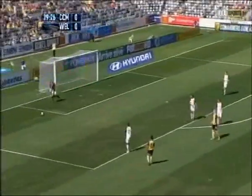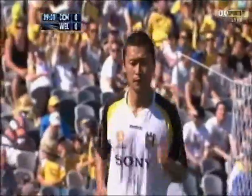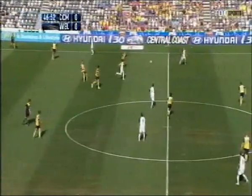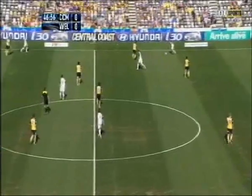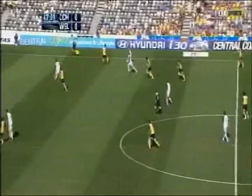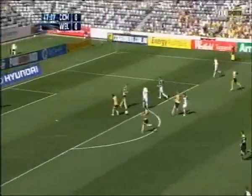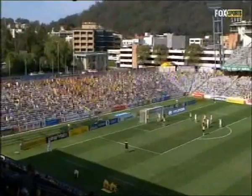Trotsky's ball flicked on by Simon, cleaned up by Lei Lei Gao. Sigmund. Lei Lei Gao. Nice feet from the Chinese player. Gets inside two players, and the shot was on target, but Vukovic was outstanding.